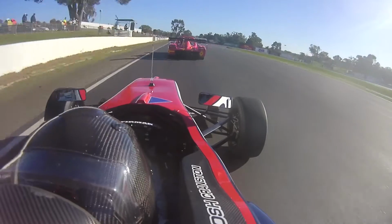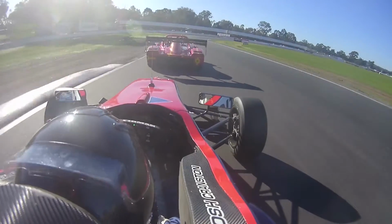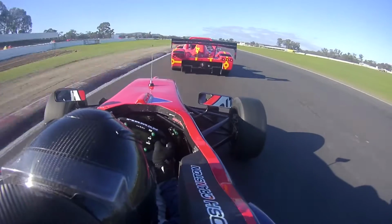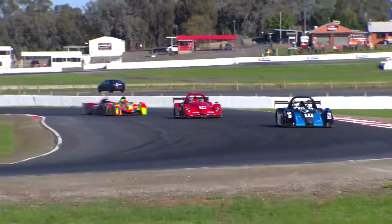Now, this is interesting for me. Phil's actually been my race engineer for a couple of years. He was actually behind our podium at Bathurst 12 Hours, so it's interesting for me to be able to critique his driving for once. He's doing a great job there holding off Josh behind, in two very different cars. They're going to have different strengths, and Phil's doing a fantastic job, and so is Josh as well.